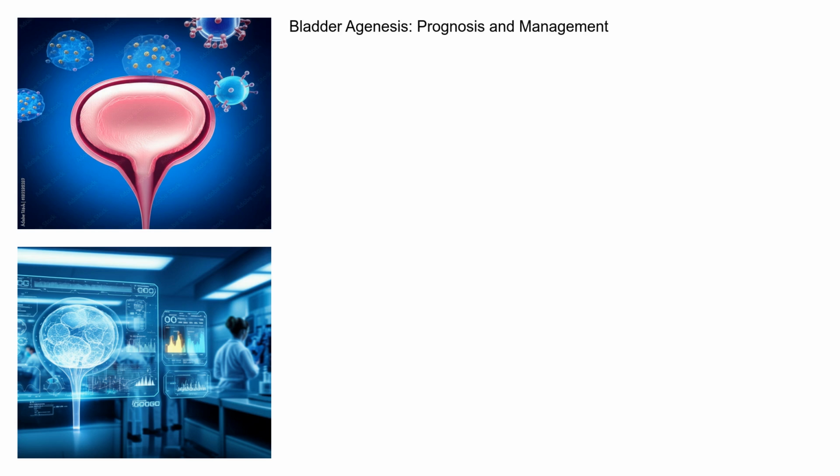The prognosis for individuals with bladder agenesis depends heavily on the presence and severity of associated anomalies, as well as the success of surgical reconstruction and long-term management. While challenges exist, advances in surgical techniques and medical care have improved outcomes. Research is ongoing to explore novel approaches to bladder reconstruction and urinary continence. Tissue engineering and regenerative medicine hold promise for future bladder replacement strategies, but are still in the experimental stages. With diligent medical management and support, individuals with bladder agenesis can lead fulfilling lives.